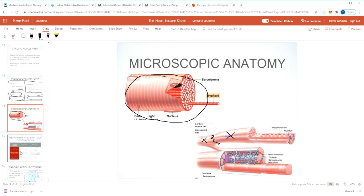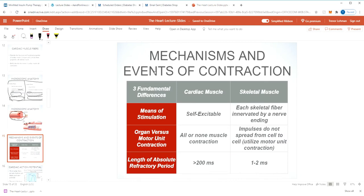So that brings us to this. So based on everything we just learned, how do we apply that to the actual events of contraction? So there are three fundamental differences between cardiac and skeletal, and we've covered this a bit. So this one we've covered for sure, so let's start there. The heart utilizes organ contraction. It's all or none. The heart's either contracting or not.